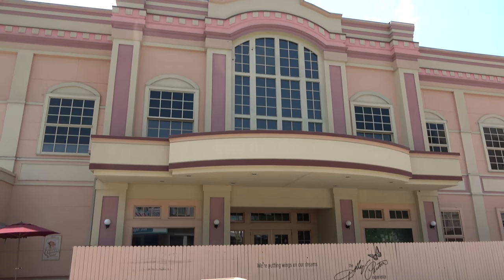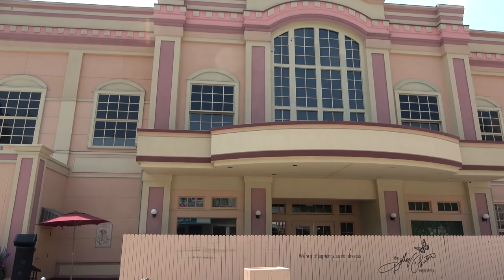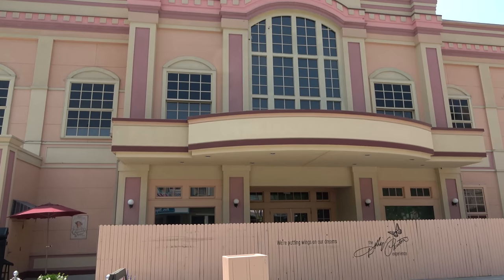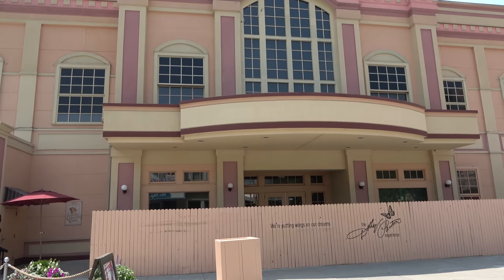If you've been to Dollywood in the past, this building used to be the Chasing Rainbows Museum, a museum all about Dolly Parton. Well, that has been shut down, which is weird because I thought it was a really high quality museum. It was. Opening up at the park next year is going to be the Dolly Parton Experience, which I believe is going to have some really cool projection mapping effects.